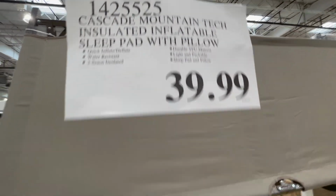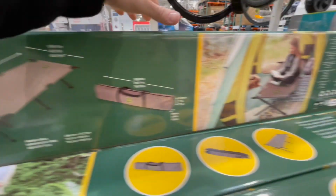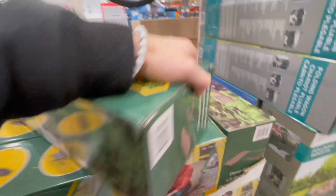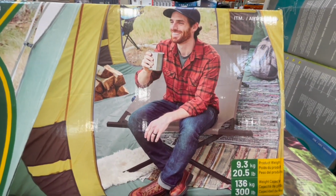And then we also are going to come up to another little cot thing. So this cot is actually 6.5 feet long and can hold up to 300 pounds. It looks pretty small and compactable, which is really nice. This dude looks super happy, so I don't know why we wouldn't want to just buy this right now.